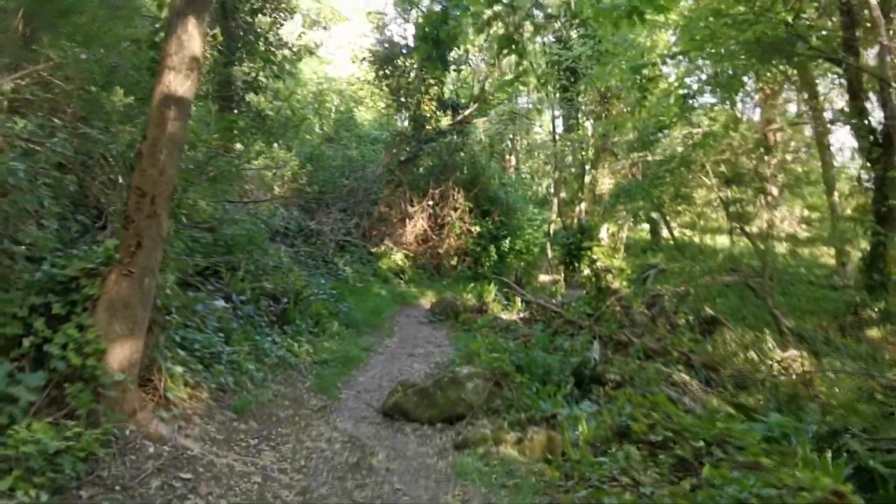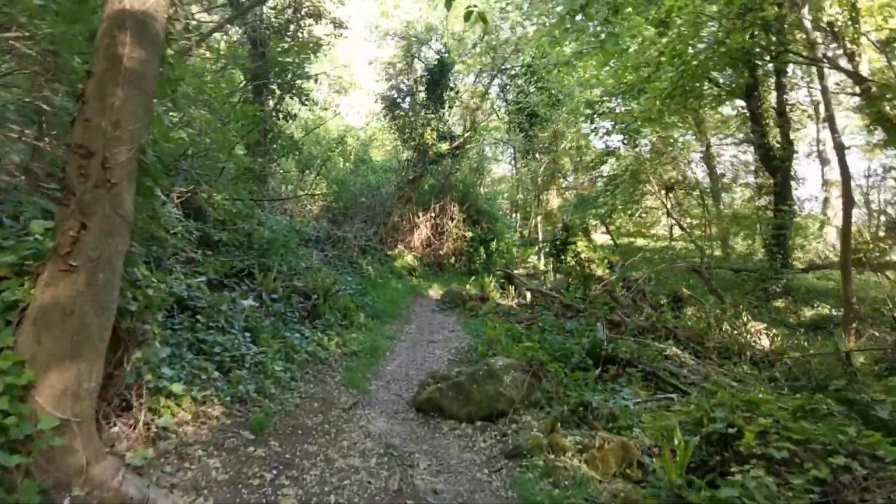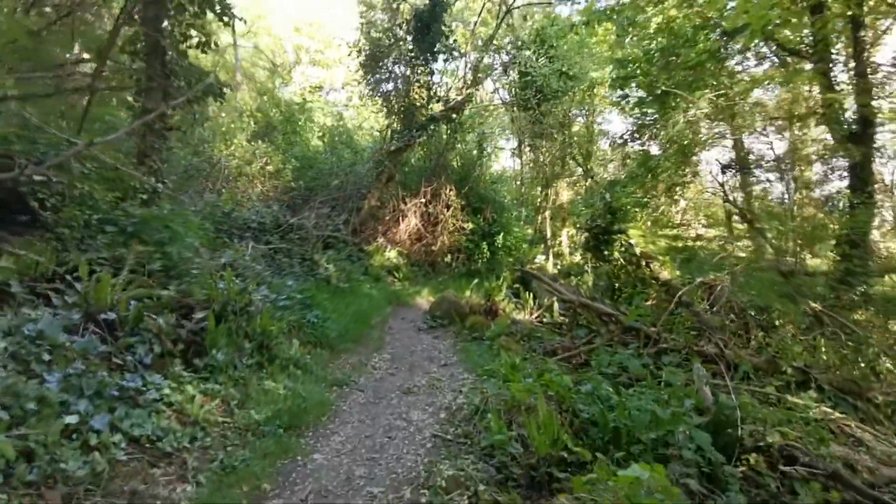And in very few places in the UK can you get a woodland so close to the sea. I mean, you can even hear the sea in the background.